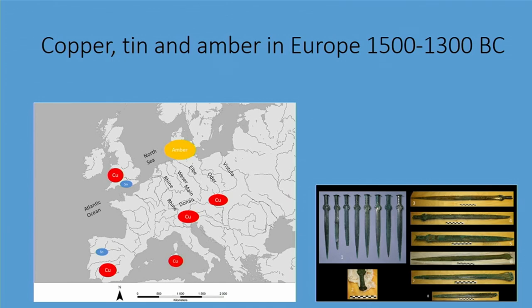There are no archaeological remains, but more important, when researchers today make analysis of the bronze objects, they can trace the origin of the metal to different parts of Europe, and the red dots on the map indicate where the copper that was used in Scandinavia originally came from.